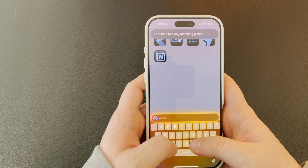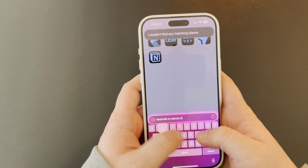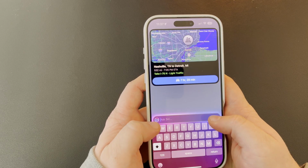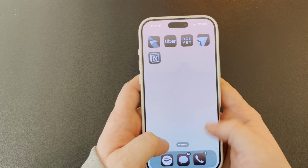I actually like the type to Siri feature because maybe if you're in a public space, you don't really want to just be talking out loud. So being able to just type in my request and have Siri actually do something useful is pretty nice to have.